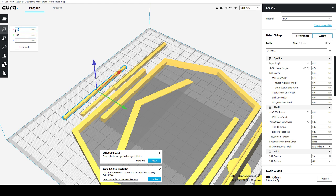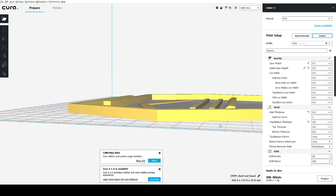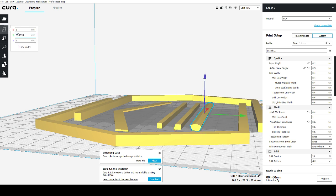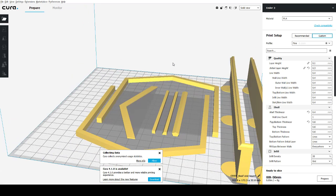So minus 1486, so that could be 0, 0, 0, 10, and 0, 30. Or 30, 0, actually. No, it is 0, 30, I'm just putting them in the wrong order. 20. I can numbers. Okay, there we go. So that should be nearly all of one side.